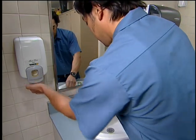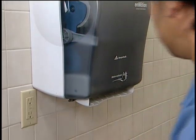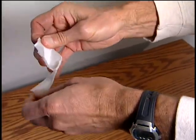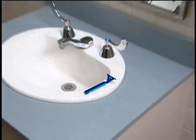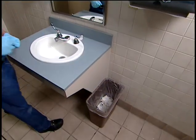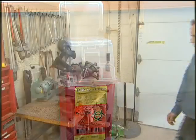Facilities with soap and water for cleaning hands, other skin, and mucous membranes should be readily accessible to employees immediately or as soon as feasible after removal of gloves or other personal protective equipment. If hand washing is not available, then an appropriate hand cleanser or antiseptic towelette may be used. It's important for employees to be especially alert and careful around washroom and locker room facilities in a utility, as it's possible they contain razors, needles used to administer personal medications, and contaminated surfaces.